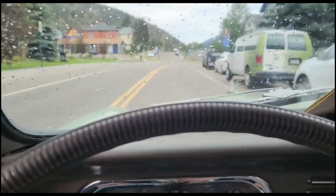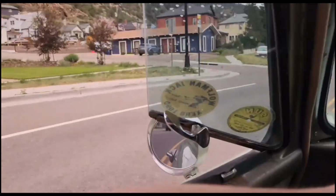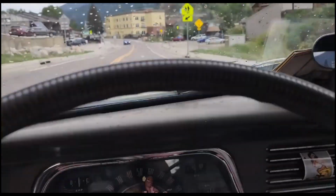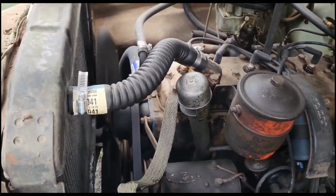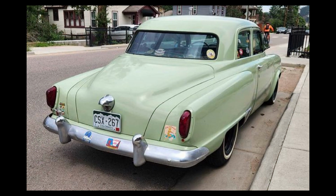'51 Studebaker. She cruises real nice. A little bit of a rainy day in Idaho Springs. It's June 26, 2024. Purrs like a kitten. You can barely hear it run. Up next, we have a 1951 Studebaker Champion Cruiser, listed for $8,500 US in Idaho Springs, Colorado. It has a manual transmission and a clean title.